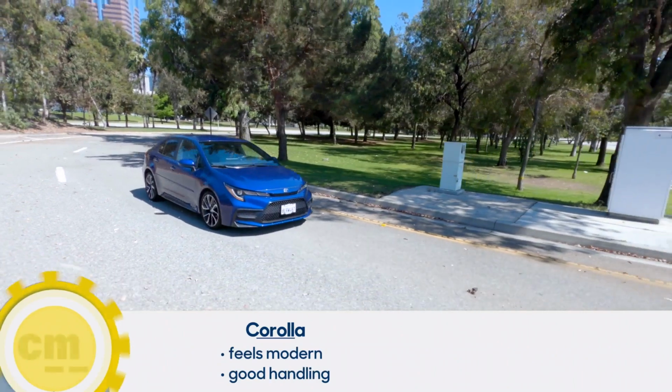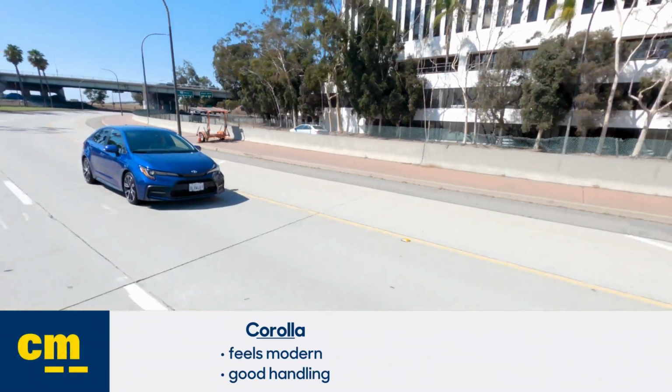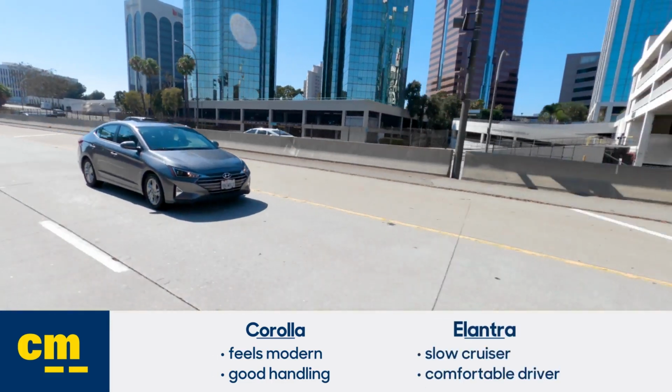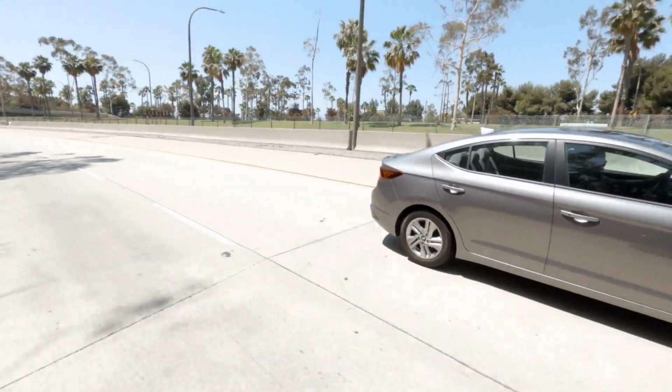The Corolla feels much more modern, again, because it is. And even if it's not its best attribute, the handling is there. The Elantra is a pretty slow cruiser, and it keeps the learning curve as low as possible.